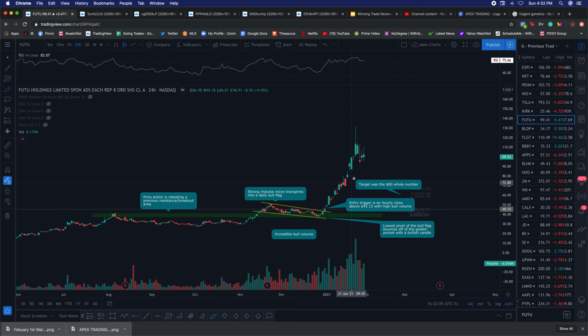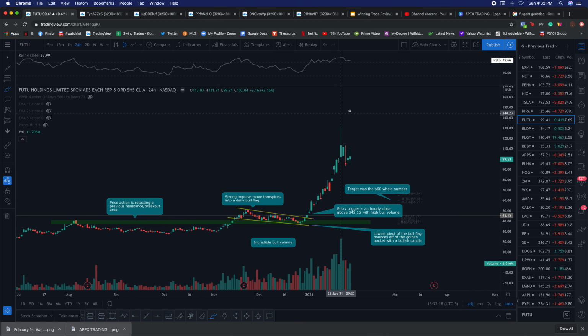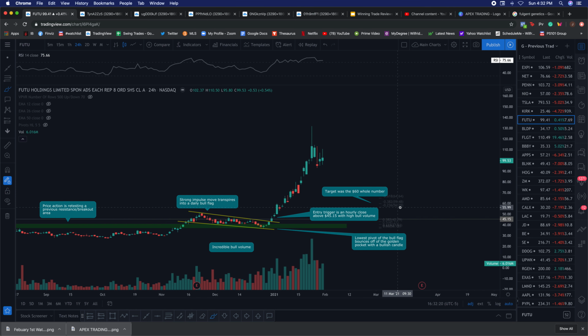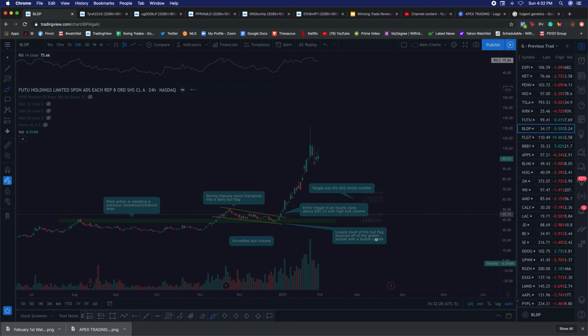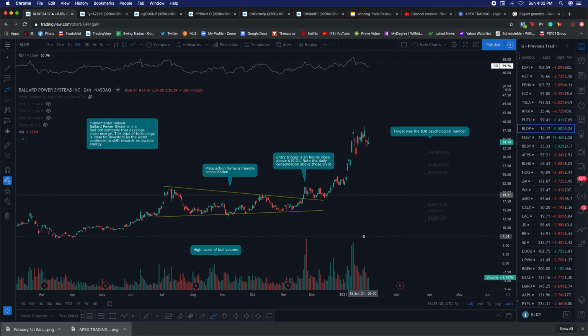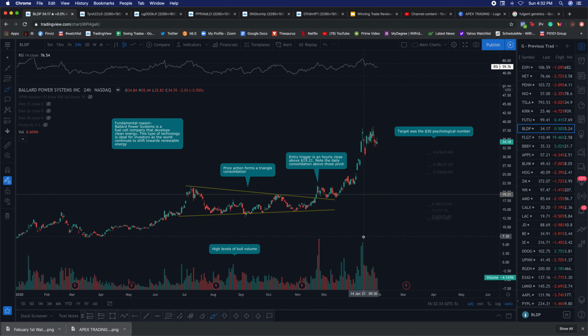You have no idea that these moves are going to transpire. It did have a very high short float and kind of got lucky as the entire market began seeing these massive short float squeezes. But overall, I was happy to target that $60 level. Sticking to my trade plan, using my Fibonacci tools, which is so reliable to me, and I got an exceptional move out of it. So that is FUTU. BLDP, Ballard Power Systems, is the next stock we're watching.